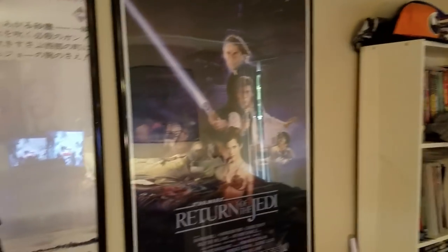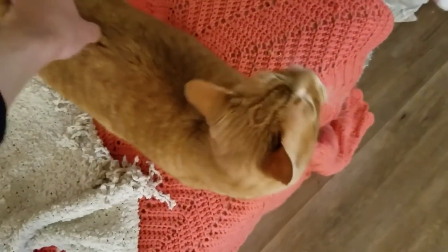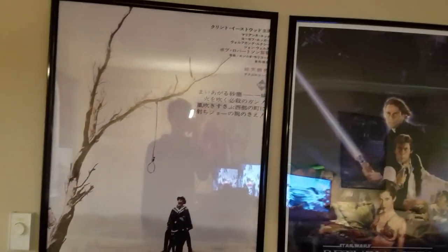It looks so cool. And then I got, of course, Return of the Jedi right here. I need to get the rest of the original trilogy posters, but I don't have them. And then here's my cat, Jimmy, that most of you guys know, because he likes to make an appearance in a lot of my videos all the time. But anyways, those are the two posters in the background.